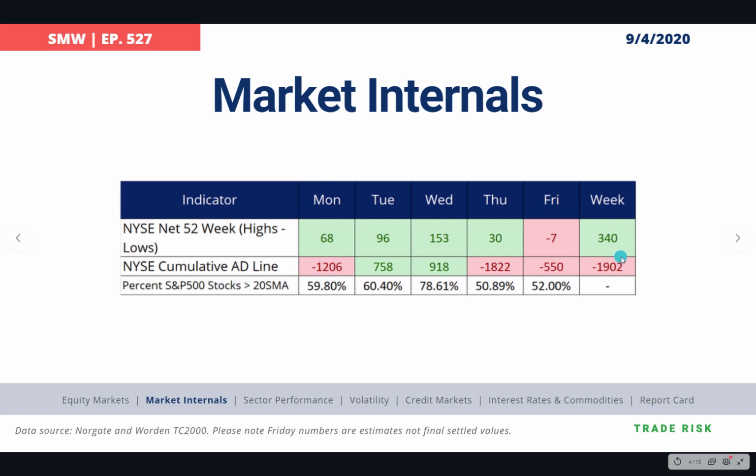Basically, we can see on the week that we still had a very large positive number for the number of stocks hitting new 52-week highs. It tapered off on Thursday, but even after Thursday's sell-off, we still had more stocks making new highs than new lows. And on Friday, this number is very unsettled, in the sense that it's not a final number. At the time of recording this, it takes the exchanges a few hours to finalize some of this data. So this might change. I don't know if we're actually in negative territory on Friday, but I think the takeaway here is that we still had a pretty strongly positive week.